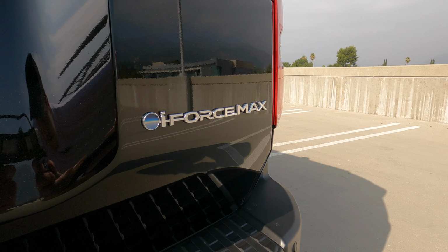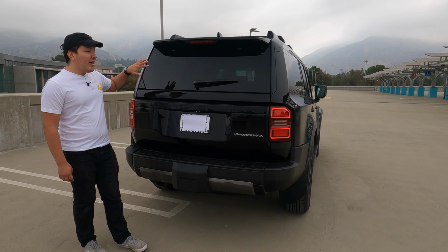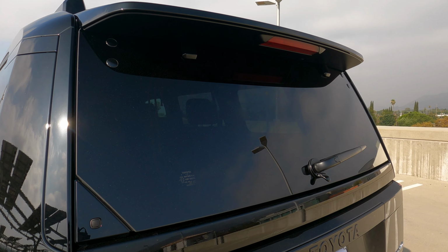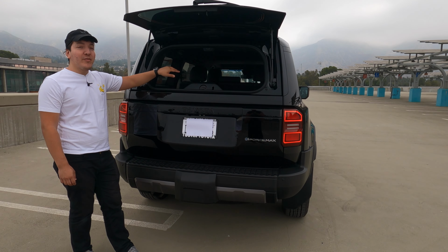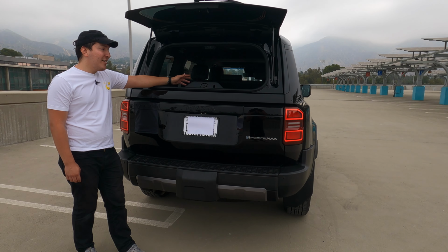We have the iForce Max symbol here, and we also have the little hybrid logo that we've seen on other hybrids on Toyota. We have the Toyota symbol, and then we have the whole black glass here. So in case you want to open that, it's a little bit hidden on the black car, but simply press this button. It pops it off. You will have to open it manually, but bring this up and you do get quick access to anything inside in case you don't want to fully open it, or maybe you have your pet inside, and when you arrive at your destination, you want to give your pets a bit of fresh air, simply open it here.